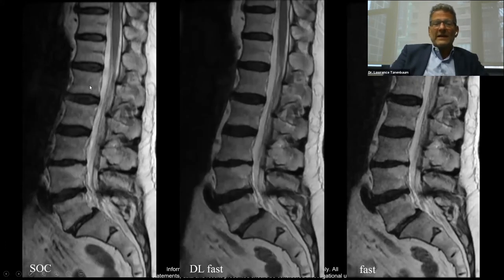Here again, same thing, standard of care on the left, 33% faster on the right. Certainly no major compromise in quality here, but could we get the quality of this to come close to the quality of that using deep learning? I think you can see it again here. A little more noise here. It's not a terrible example. I would have gone for greater acceleration in retrospect, but nevertheless, look at how well we've emulated the signal to noise level as well as the edge definition of the standard of care scan.